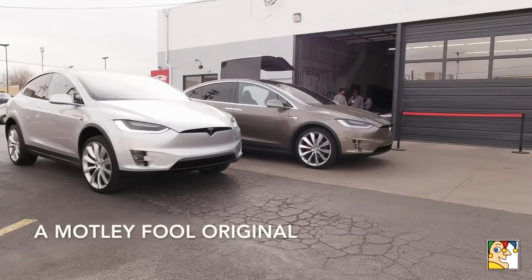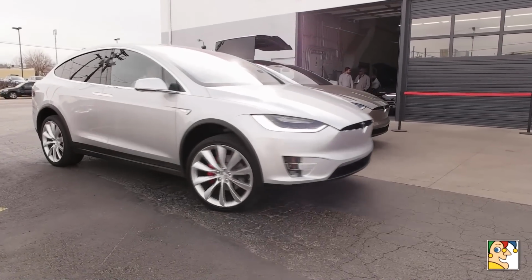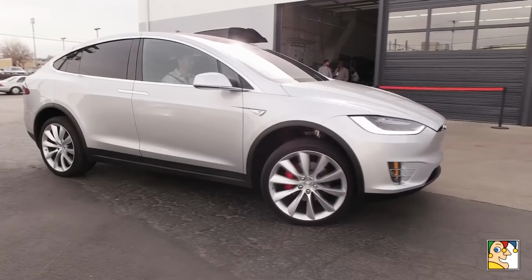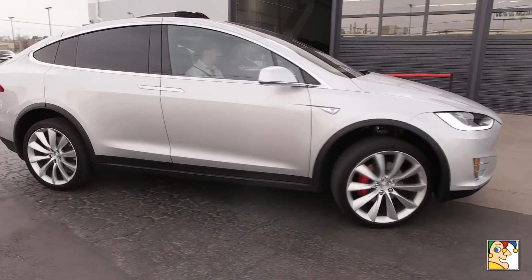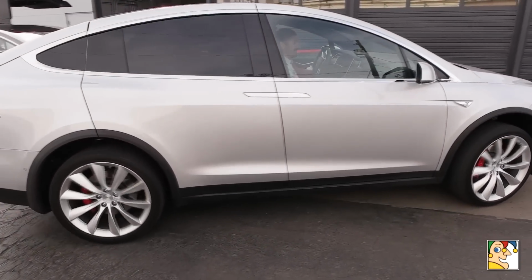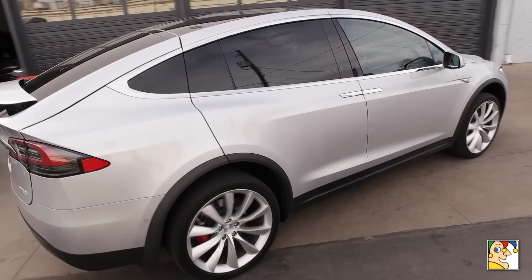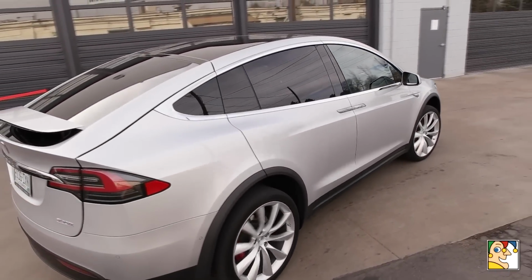It's electric car maker Tesla Motors' boldest design yet. Tesla boasts that the vehicle has the center of gravity and acceleration of a sports car, the utility of a minivan, and the styling of an SUV, all at the same time. Tesla calls it the safest, fastest, and most capable sport utility vehicle in history. It's Tesla's Model X.